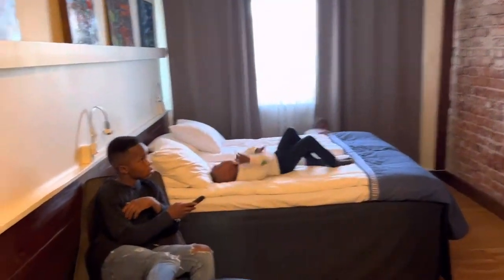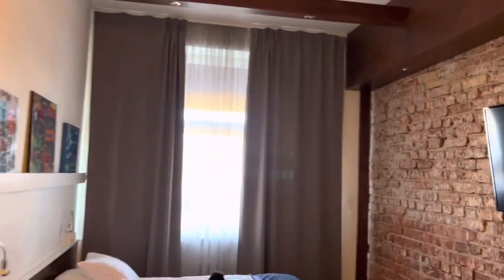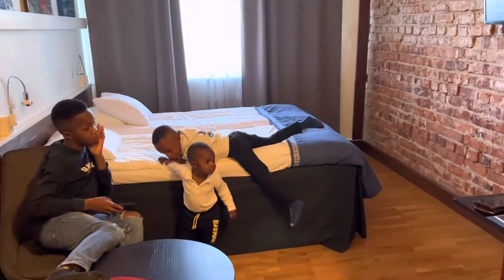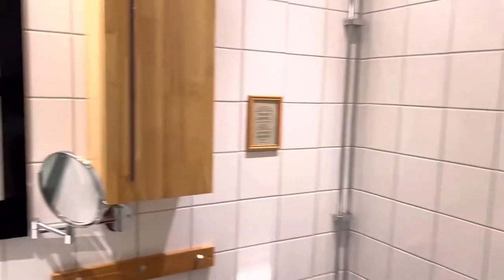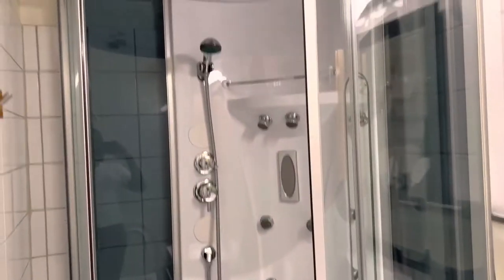And then we have this other bed here. You also have a TV. I love the room. I feel like the room is really nice. It's beautiful, and it's also spacious, very clean. I like it. So this is the toilet. Nice shower.